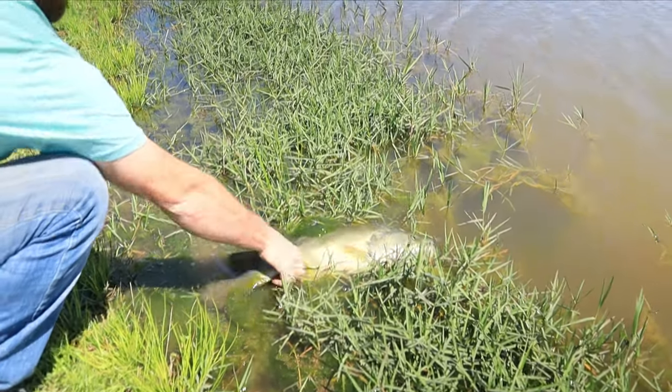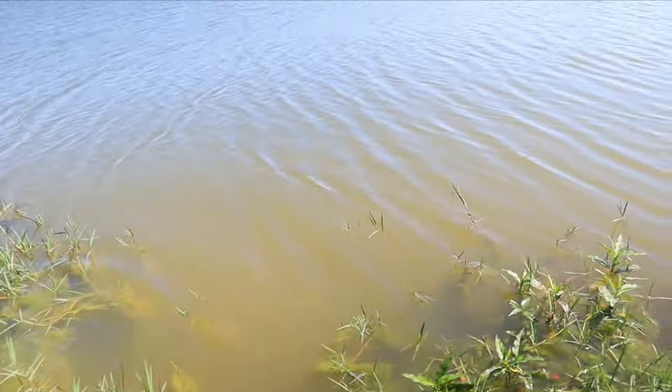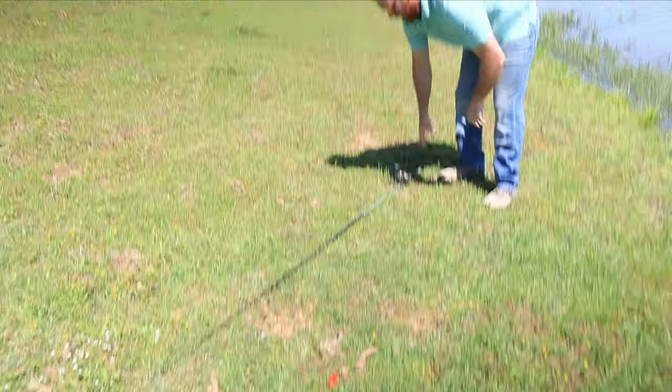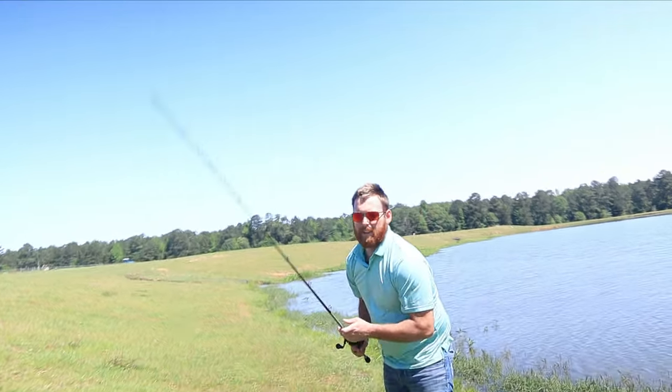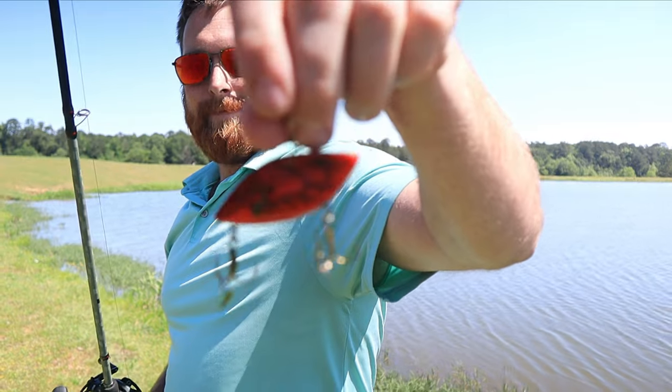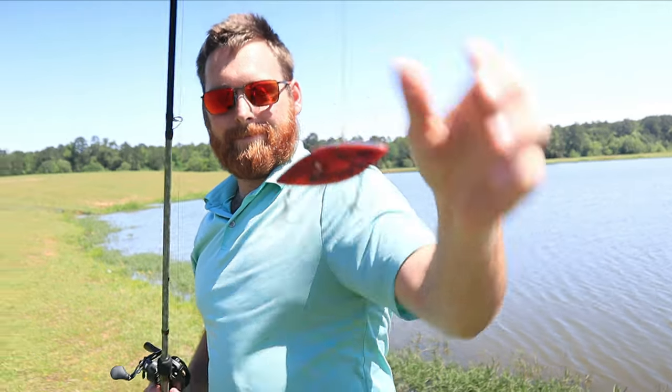Might have to give it a push. There it goes. Oh yeah, show us what you're throwing right there, Joseph. Just a red rattle trap. Show us that rattle trap real quick. Yep, simple red rattle trap.